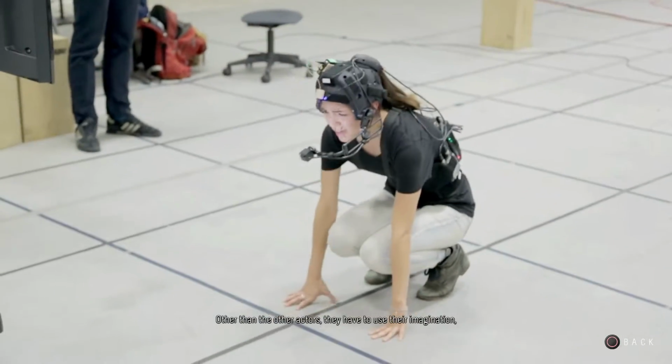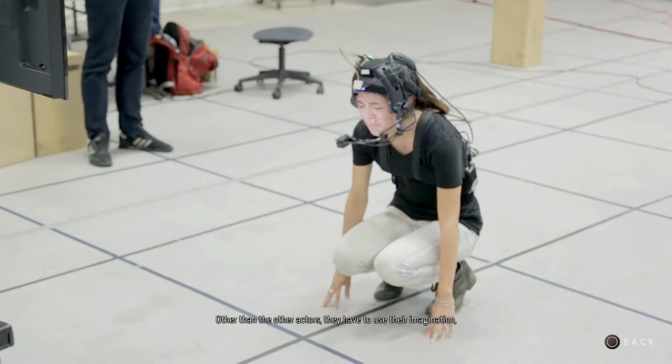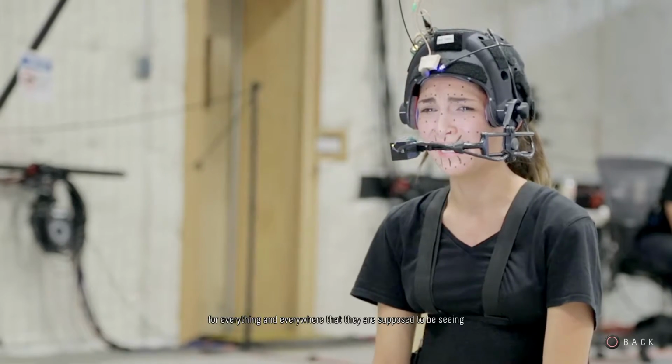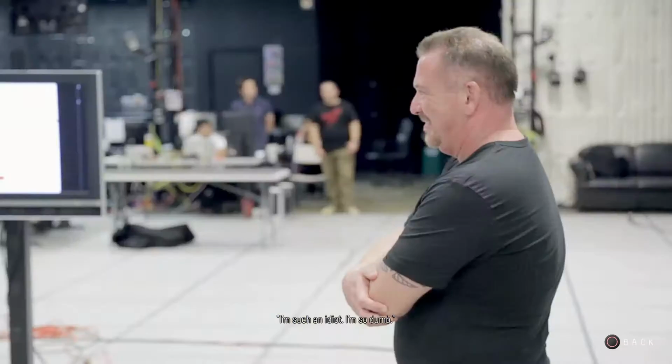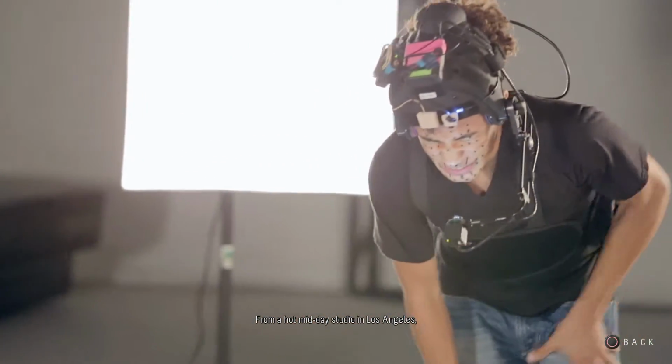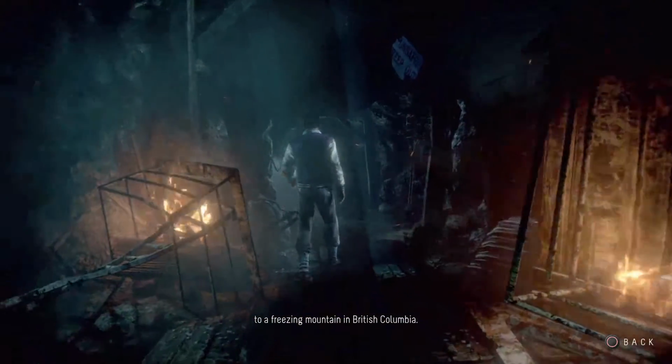Other than the other actors, they have to use their imagination for everything and everywhere that they are supposed to be seeing and feeling. From a hot midday studio in Los Angeles to a freezing midnight mountain in British Columbia.